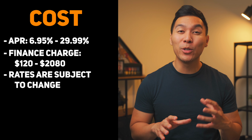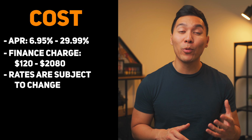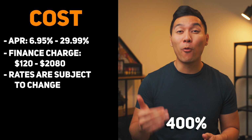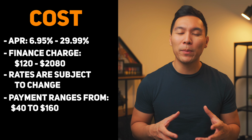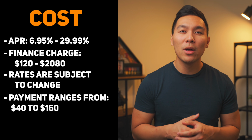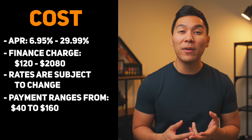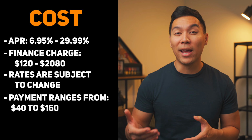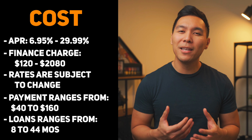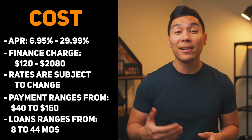To put that into another perspective, traditional loan rates can reach as high as 35.99%, and payday loan rates average a staggering 400%. Each payment can range anywhere between $40 to $160. The exact amount really depends on the size of the loan, whether you're paying every other week, bi-monthly, or monthly, and how long your plan will last. Available loans can range anywhere between 8 to 44 months in length, and SeedFi always works to find a payment timeline that suits the client.